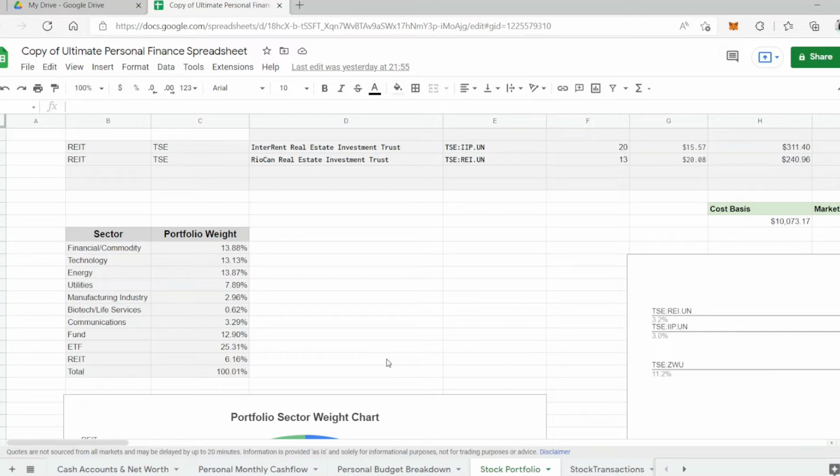Of course, as I said in some of my past monthly reviews, I'm trying as much as possible to get most of my positions to weight about 10% or so. You can see I still have 3.29% for communications, and my REITs make up 6.16%. I'm going to try to bring those up along with my utilities. It's a work in progress. I've had this portfolio for about a year and 2 or 3 months.